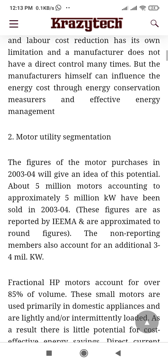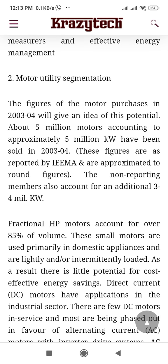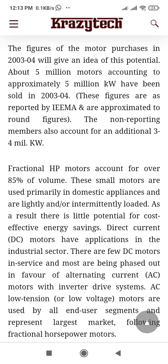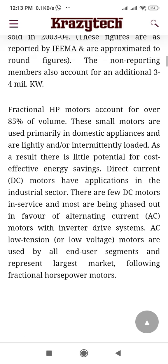These small motors are used primarily in domestic appliances and are lightly or intermittently loaded. As a result, there is little potential for cost effective energy savings. Direct current DC motors have applications in the industrial sector. There are a few DC motors in service and most are being phased out in favor of alternating current AC motors with inverter drive systems. AC low tension or low voltage motors are used by all end user segments and represent the largest market following fractional horsepower motors.